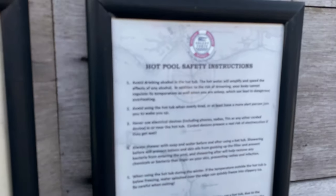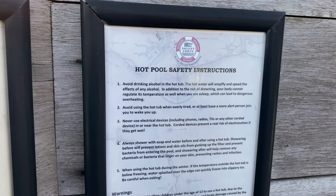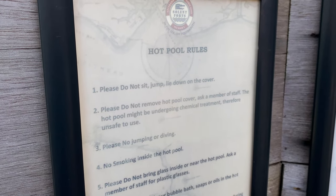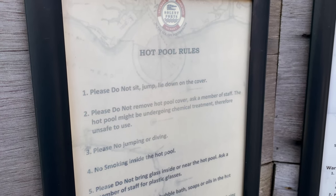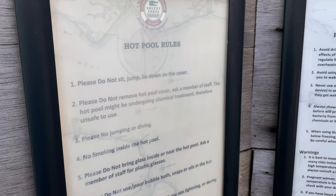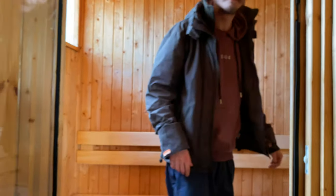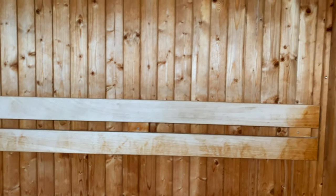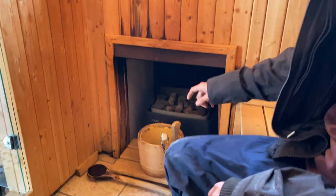Hot pool safety instructions. Here we are. Hot pool rules. Do not sit, jump, or lie down on the cover. No smoking. Oh my God, take a seat. Oh my god, it even smells like fresh wood still. Look at that. Oh, these are little coals. Oh my god, I could do with the sauna.